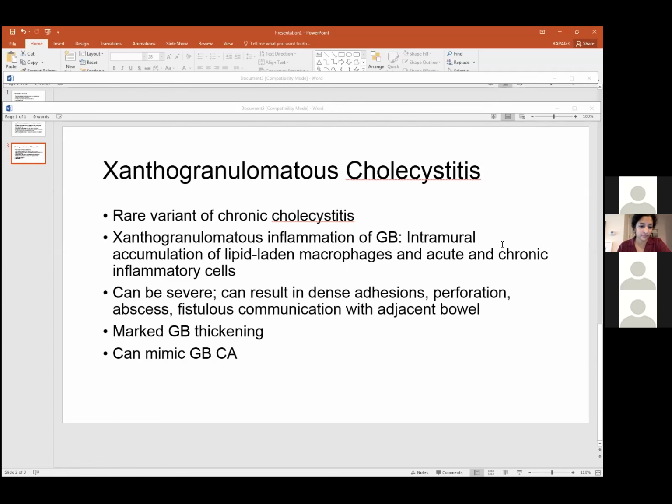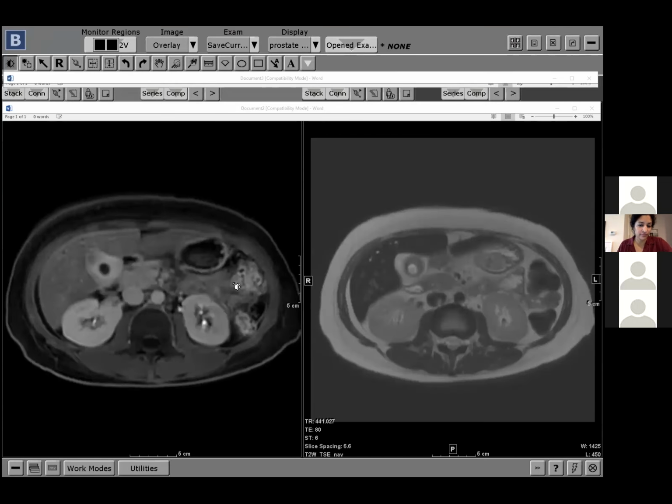So generally, we see intramural accumulation. The underlying cause is this intramural accumulation of lipid-laden macrophages, and it's again a chronic cholecystitis type. The cases that I've seen before this were much more aggressive, and often can be indistinguishable from aggressive cancers. The hallmark is this marked gallbladder wall thickening, and the lipid-laden macrophages mimic necrosis or cystic components, especially on CT. But this was an unusual appearance of xanthogranulomatous cholecystitis.